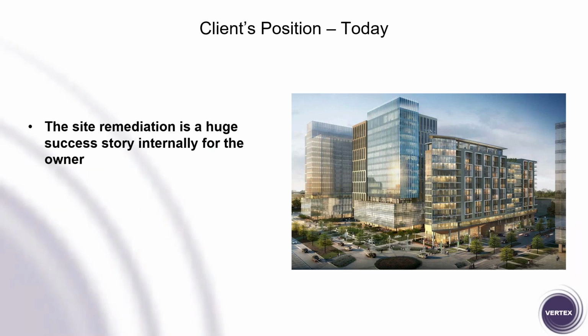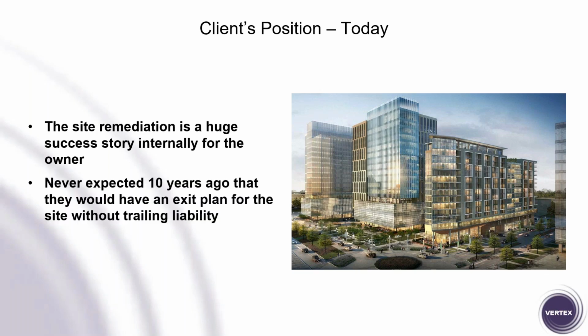This remediation program at the site is a huge internal success story for the owner. They have a fairly large real estate portfolio, and this is not the only site that they have impacts, which is pretty common with these commercial properties. But this was by far their worst property and a huge success for them internally.